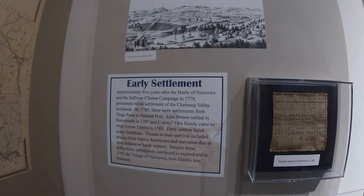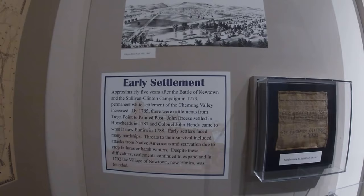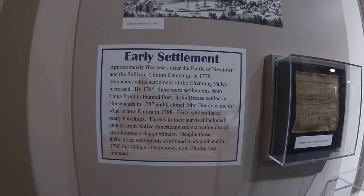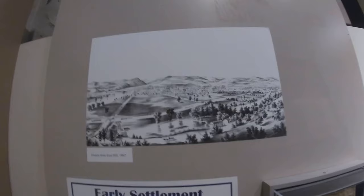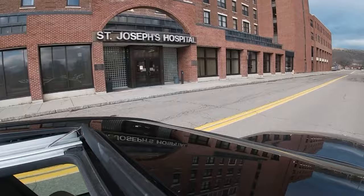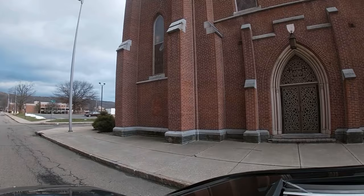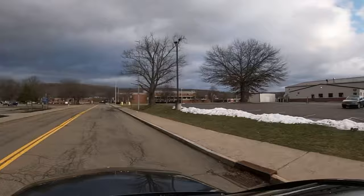Early settlers faced many hardships. Threats to their survival included attacks from Native Americans, starvation due to crop failures, or harsh winters. Despite these difficulties, settlements continued to expand, and in 1792, the village of Newtown, now Elmira, was founded. And here is Elmira from East Hill, taken in 1862, guys.